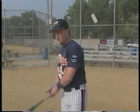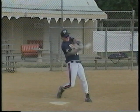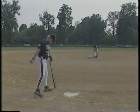Number 1, your arms should be fully extended upon impact. Number 2, your top hand should automatically roll over your bottom hand. If you hold the bat properly in your fingertips, this will naturally occur. And number 3, your hips should explode into the ball. And by the time you finish your swing, your hips should be looking straight at the pitcher.